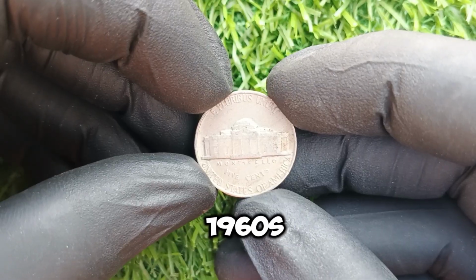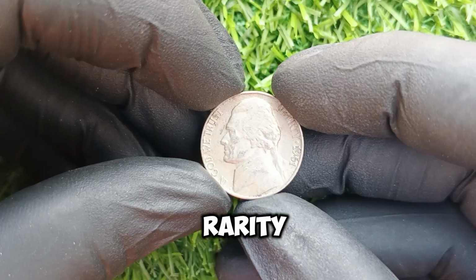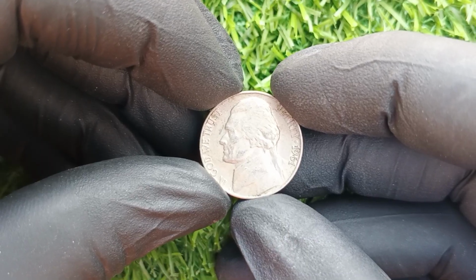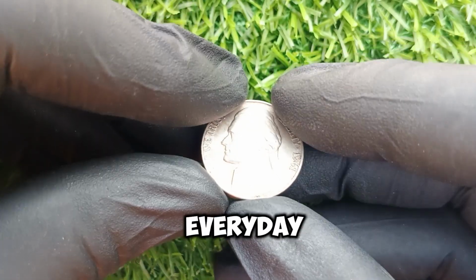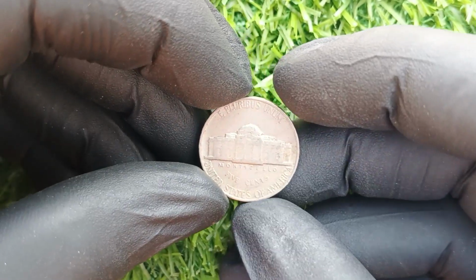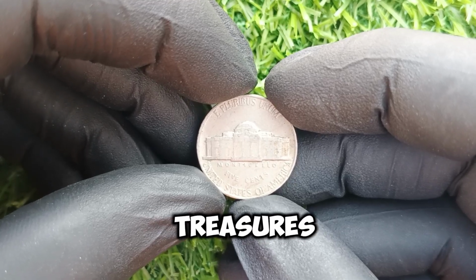During the 1960s, coin collecting was a growing hobby, but few anticipated the rarity of this particular nickel. Most circulated without much notice, and many ended up lost in everyday transactions. Today, those that survived in uncirculated or proof condition are treasures.